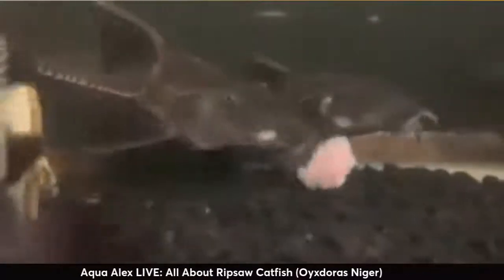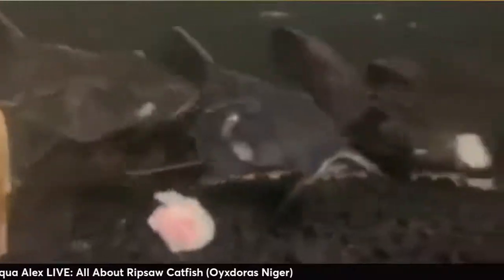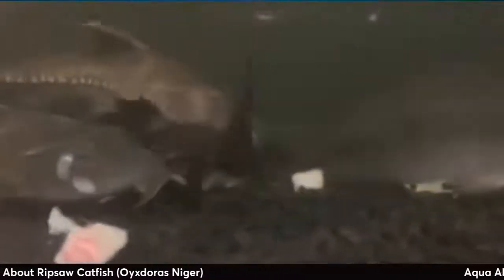Look at these gorgeous Niger cats. A few of them are a little beat up, but they're getting better. And they're eating on some tilapia and pellets that we fed them. Trying to keep the glare down. So cool. Don't miss out on these guys. These are one of our favorites. Very cool juvenile Niger cats.